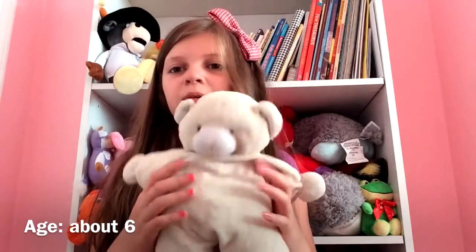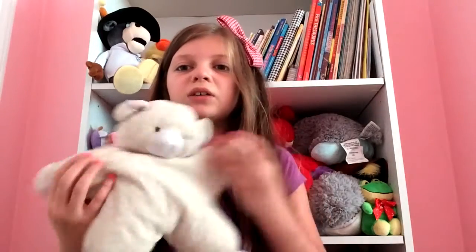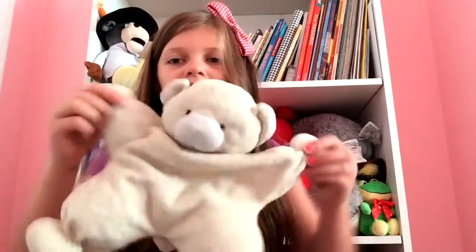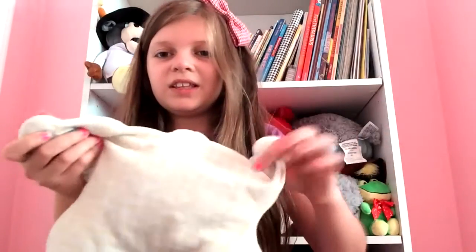And number three on the list, we have Bear. I got him when I was 4 years old. I got him from Toys R Us. And he's really floppy because there's barely any stuffing left in him. Like, look at this. His arms are literally flat.